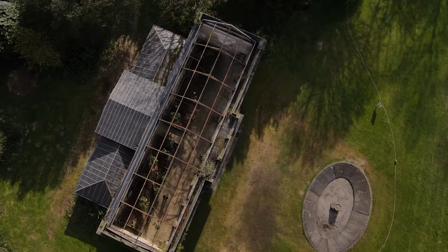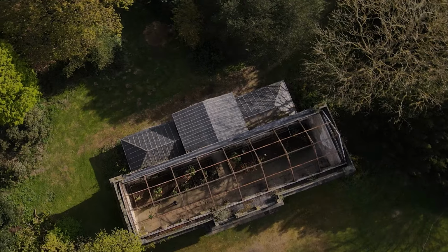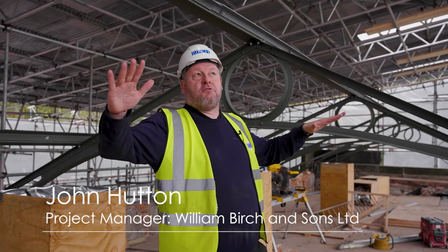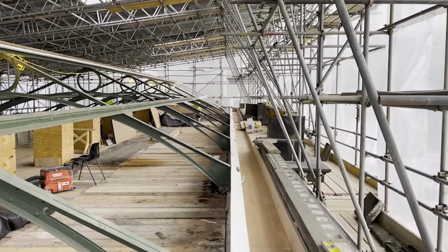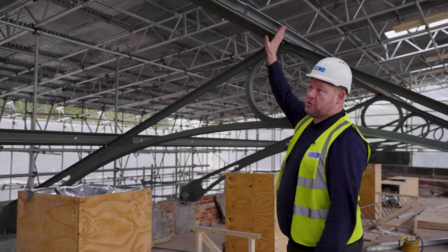Another major challenge on the site was caused by historic subsidence. The building has tipped or fallen with subsidence 200 millimetres north to south, and also tipped east to west as well by 200 millimetres. So once the trusses are in place and we've got the base plates levelled as best we think we can, our final adjustment is obviously on the rails.